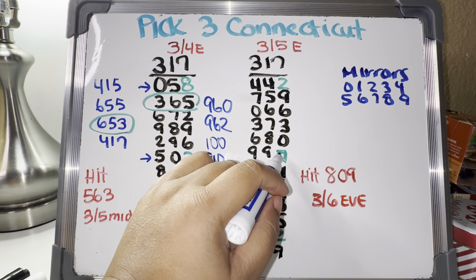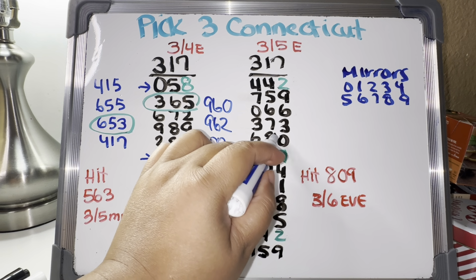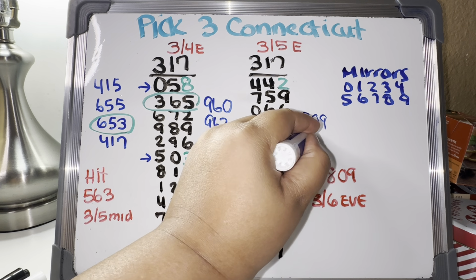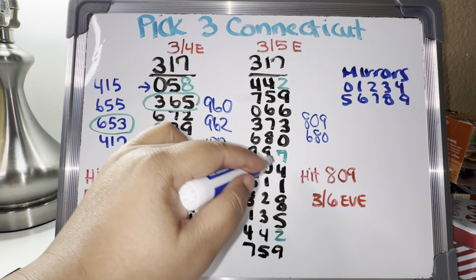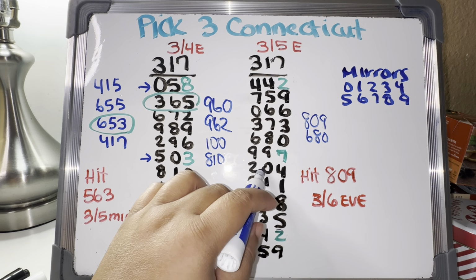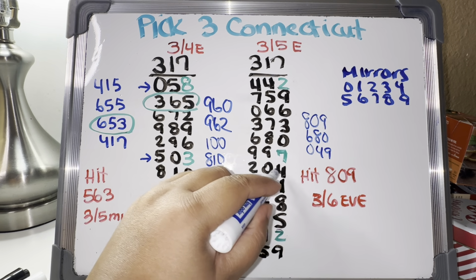All right. So we'll start with the 7. We'll go 80, 809. We're going to wrap that around 809. Okay. But then 680 could be something if it decides to go straight. And again, this is preliminary. They may jump that third number around, so be careful. Then we're going to go 04. 04 what? 9. Or 042.